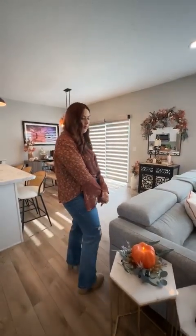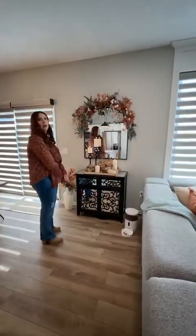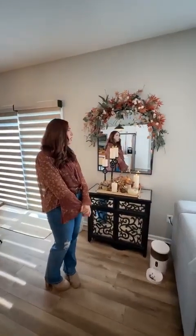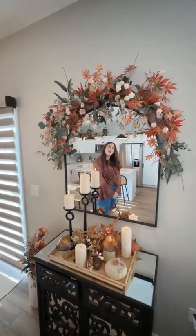Very fun little candle. And that one also comes in white. We carry that every year. It comes in white as well. That's my bougie candle. And this is one of my favorites. I talk about this mirror a lot. I'm obsessed with this mirror. Everything is framed so cute in this area, and it just makes me happy to look at.